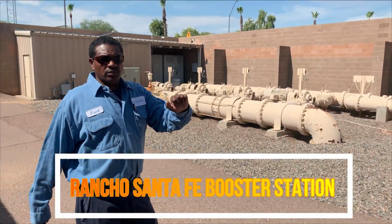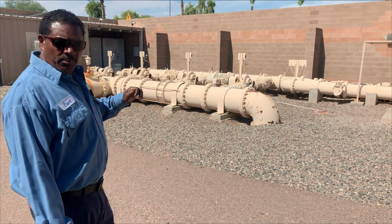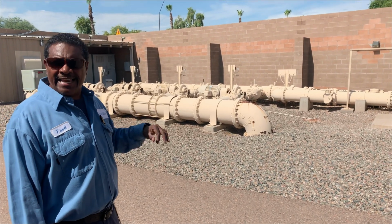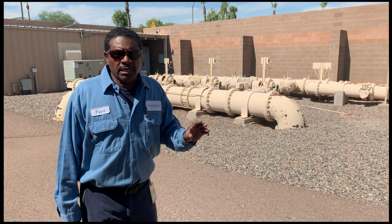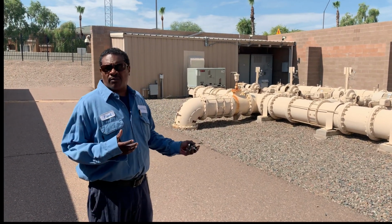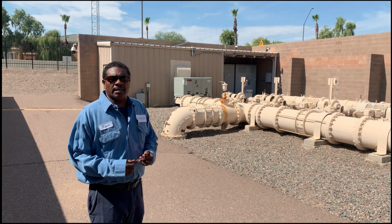We have 4 boosters. Depending on our pressure, what's called for, depends on how many boosters run. If the demand is down, it may just be 3. If it's way down, it may just be 2. But there's always going to be a minimum of 1 pump running at this site, because like I said, it's mainly the heart of our city. This site needs to be up and operating.